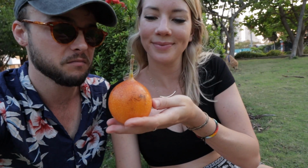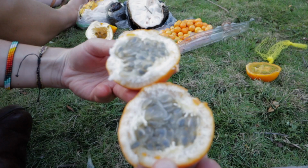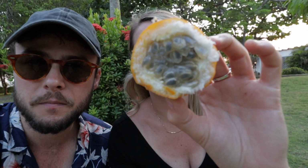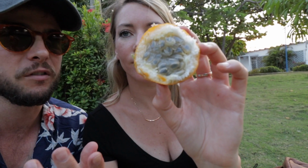Alright, this next one is called Granadilla, and this is a cousin to passion fruit. We've never seen one like this, but supposedly it tastes kind of like passion fruit. Let's cut it open and see. So it's got the seeds just like passion fruit does. So it looks just like a passion fruit, except the colors are reversed. On the inside there's no color, whereas typically a passion fruit has yellow color on the inside. It's like an albino passion fruit.